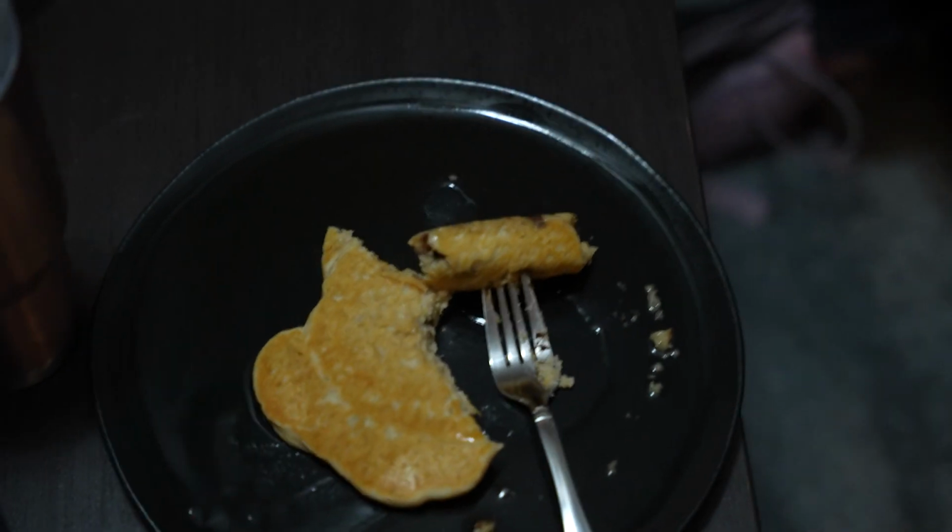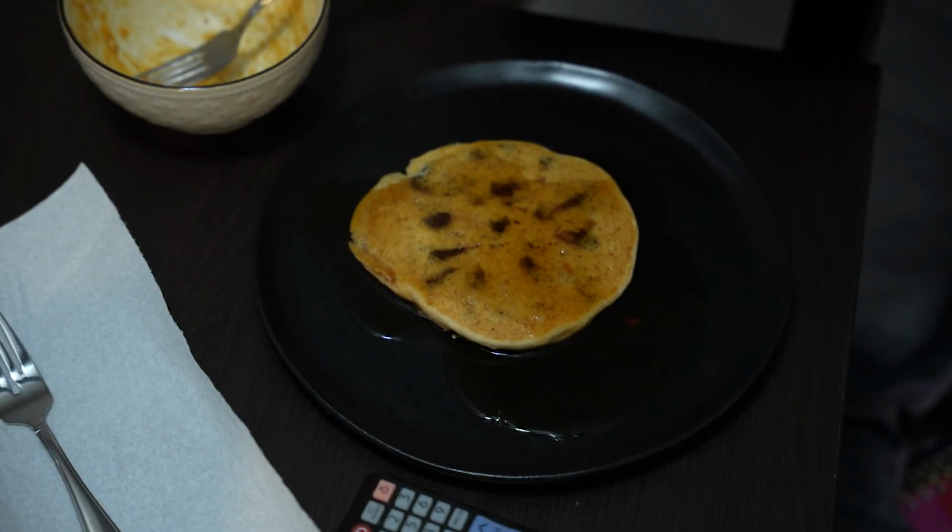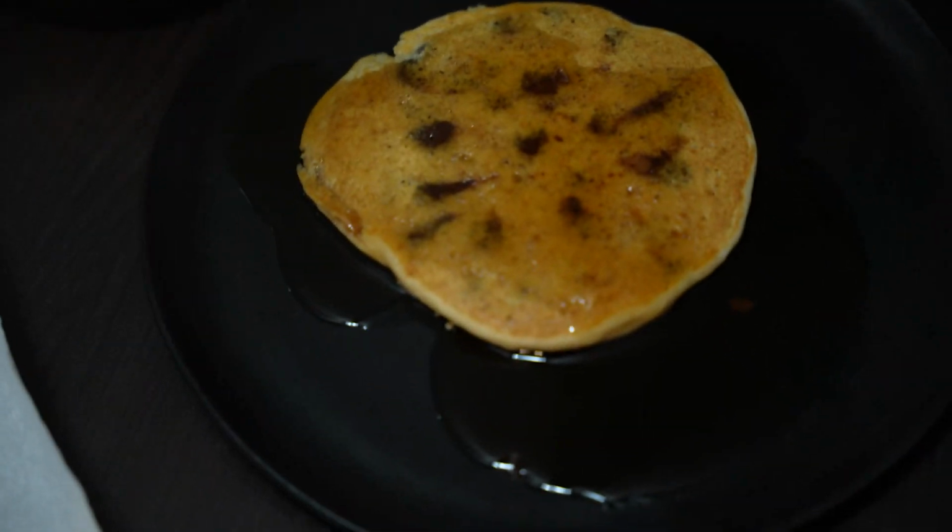All right, we had to have an intermission on the pancake eating because Aubrey decided that she needed me to make her a pancake too. And that one looks perfect, doesn't it? Yeah, that looks really good. But yeah, do you wanna say hi?